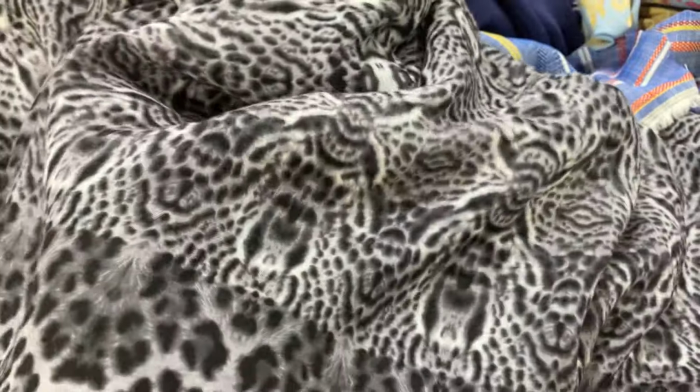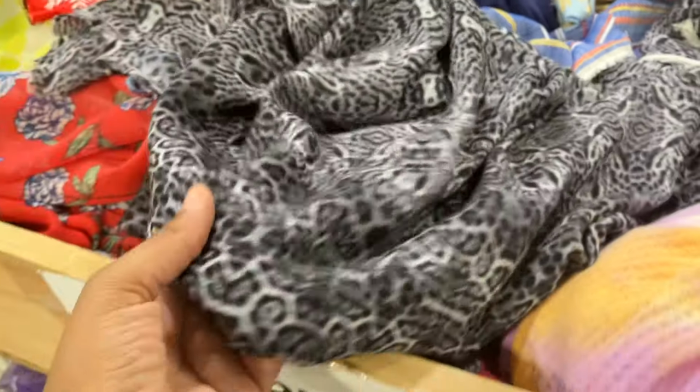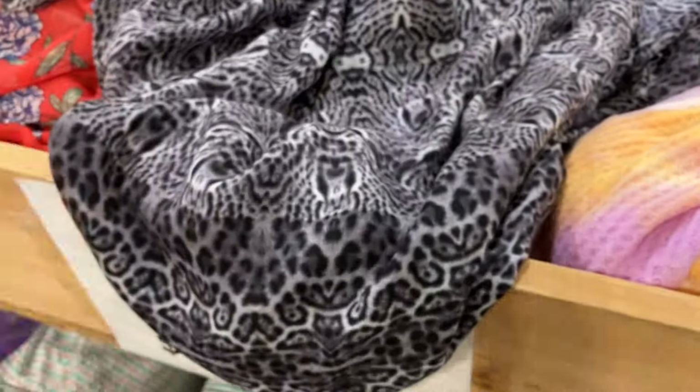So I hit up the remnant bin, and there were a couple of cuts of fabrics in there that really were speaking to me, but they weren't speaking to me in the right way. As I am definitely turning a corner in my style. I will link the video where I talk about that briefly, but the prints just weren't the types of prints that I am currently going for. So I didn't find much in the remnant bin, but I did come away with 2 things.